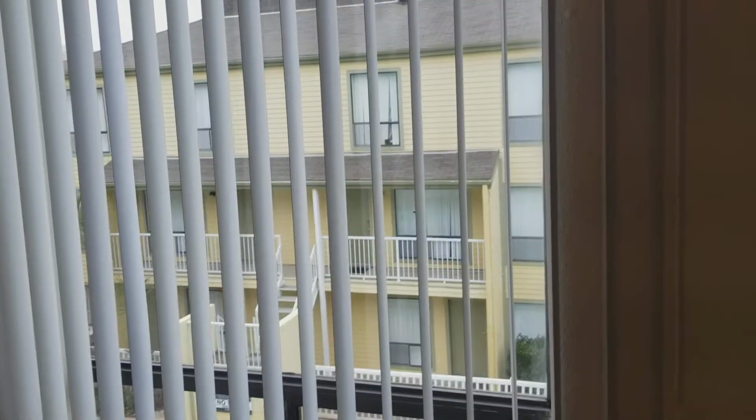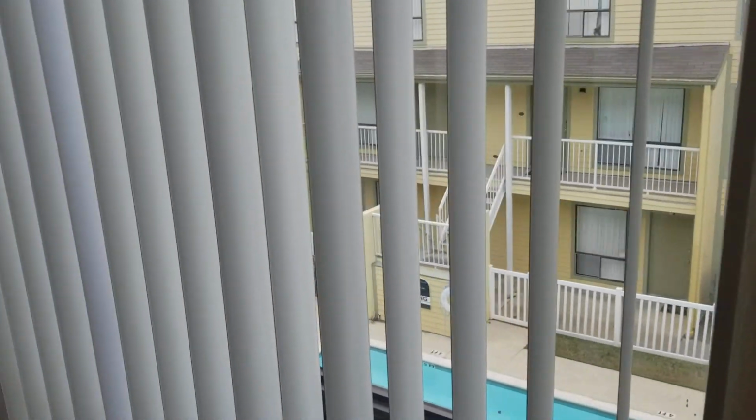It's looking across the hallway. And you also have a really nice window in here, a view of the pool. This room also has a ceiling fan with a light kit. And a good sized closet. So it goes from wall to wall. It's probably 8 feet wide by about 3 feet deep.